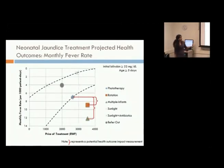The other health outcome we considered for neonatal jaundice treatment is actually fever rate, and the reason is when infants are placed close together and stay in the hospital longer, infection rates go up. And fever can be used as essentially a proxy for infection. So this was slightly unexpected in that the preferred option is actually worse than some of the other options when you're specifically interested in fever. That's because in the case of sunlight with antibiotics, and referring out, the patient is outside of the hospital environment, so they're less likely to become infected.